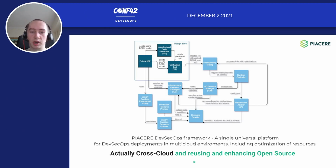And all the others are concerned with the resource provider, and there are two kinds of resource providers from the PIACERE perspective. The production resource providers, so those that actually exist for some production purpose, even if you're using it for testing. This is something that is generally considered to be production-like, but there's also this tooling, Canary Environment tooling, that is about provisioning specific kinds of resource providers, the Canary Sandbox resource providers, and those are especially to be used for development and testing of the generated infrastructure as code. More on that later as well.